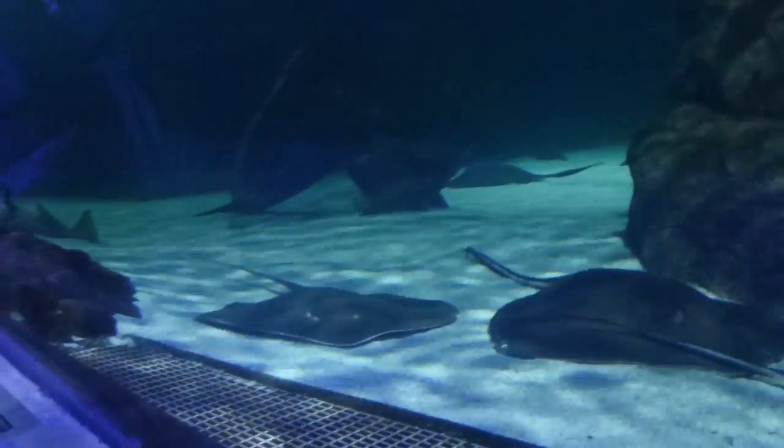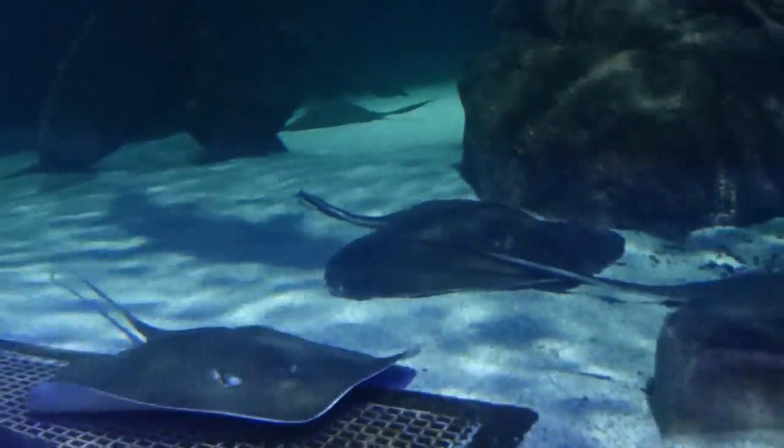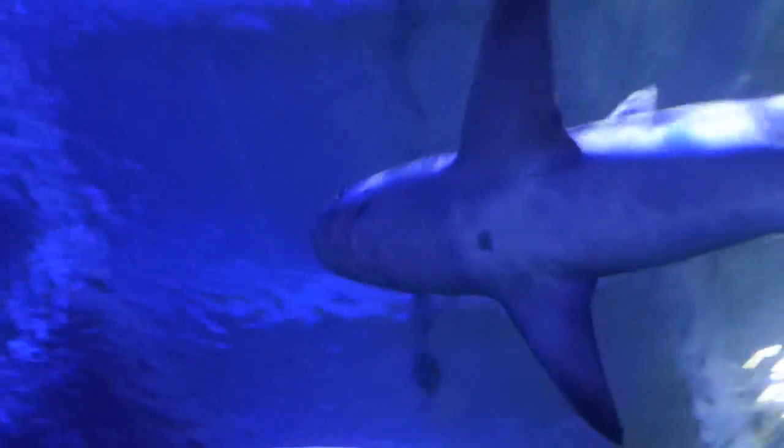Always fun to see stingray. Those move slowly. Interesting eyes there. And I guess they sit on the bottom and don't really bother anybody. Got the size of this guy.